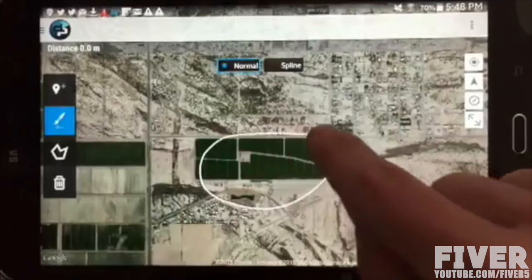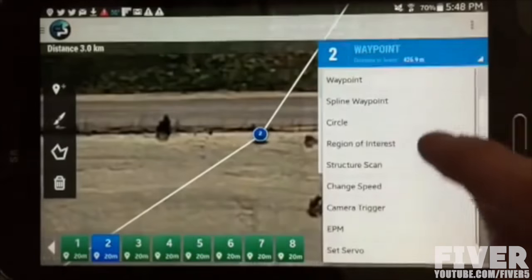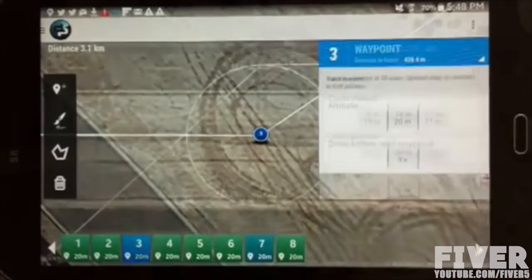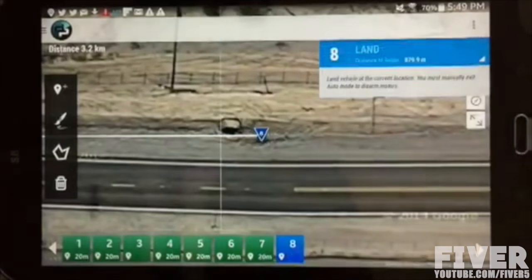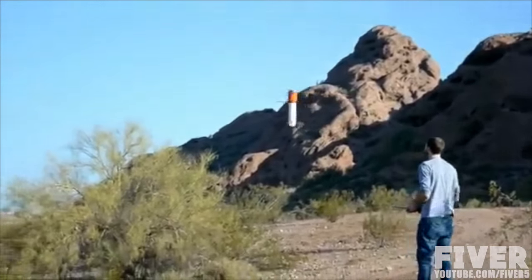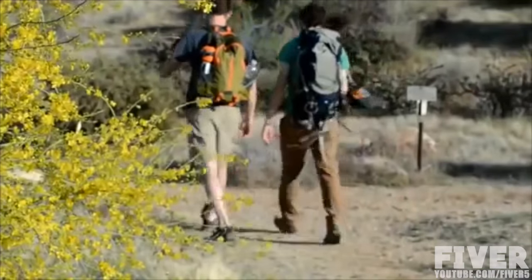With Sprite's powerful autopilot, you can create three-dimensional GPS flight paths. It can change speed, hold a position, fly circles, a survey pattern, even scan structures or regions of interest, all while keeping the camera pointed right where you want it. Sprite can even follow you to capture that ultimate perspective. Or if you like, you can fly Sprite with an optional remote control transmitter. The automatic, controllerless flight modes let you program Sprite and leave the controllers back at base camp or at home.